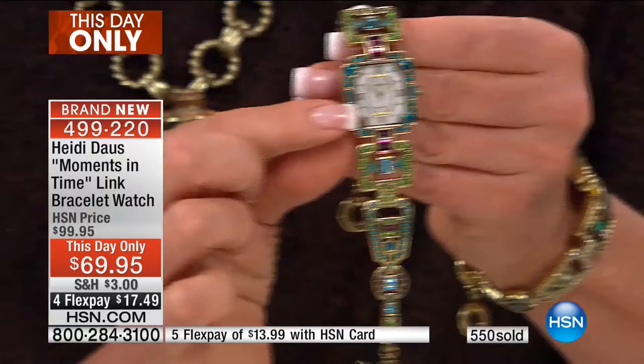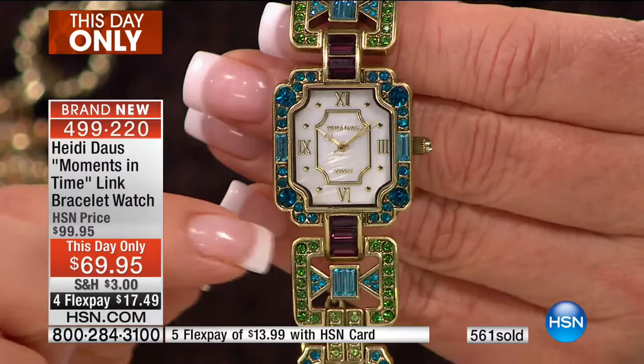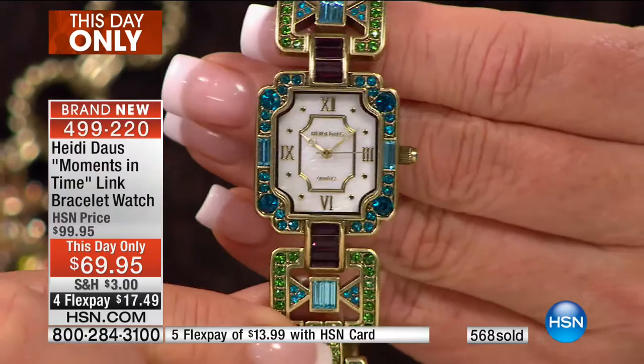And you know, I don't even have to have my specs on to see what time it is. And you can see the shape of the face. If you can come in very closely, I would love to show you. Look at that mother of pearl face that you have there. Oh, and the beautiful shape, the cut of that mother of pearl is very, very special. So, you know, this is just a this day only. Even the hands, incredible. Those really antique looking hands.